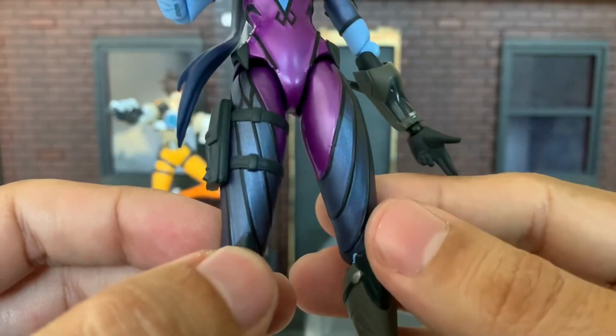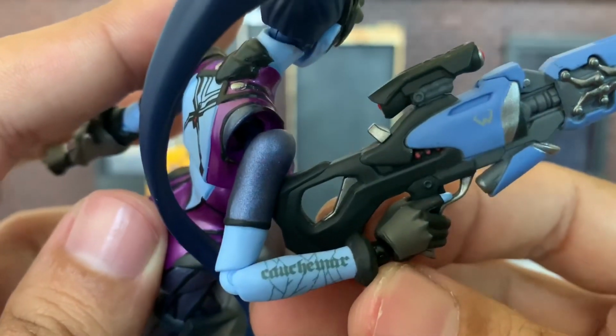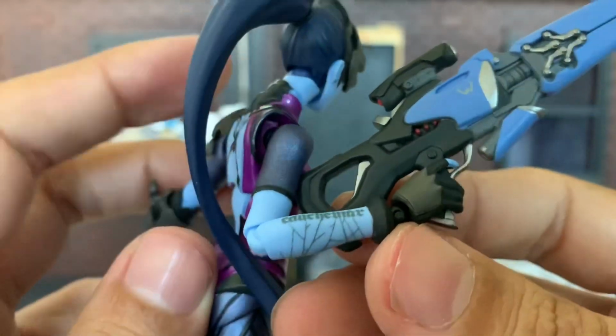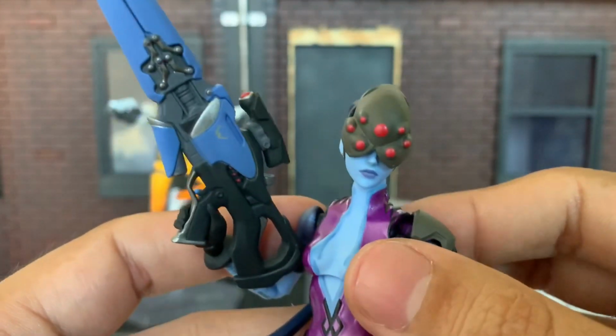Look at that paint, that shimmer in that paint. Her Widow tattoo, I mean, while I was rambling, I was looking at all of it. I don't know what that means. I'm sure it's out there. I'm sure you guys speak French, if that is French.